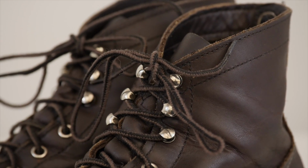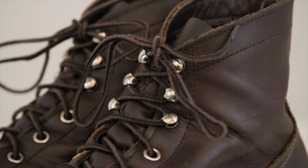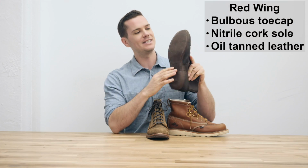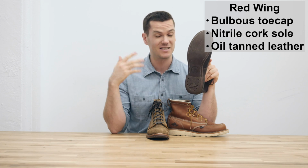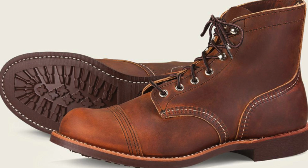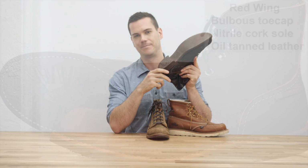This leather is oil tanned leather, and it comes from Redwing's own tannery, which is kind of cool. And then finally, the sole, this is nitrile cork. I got this before Redwing changed all their soles, but as of summer 2018, all the soles of these boots have a Vibram sole instead of the nitrile cork. So your model might be a little bit different.